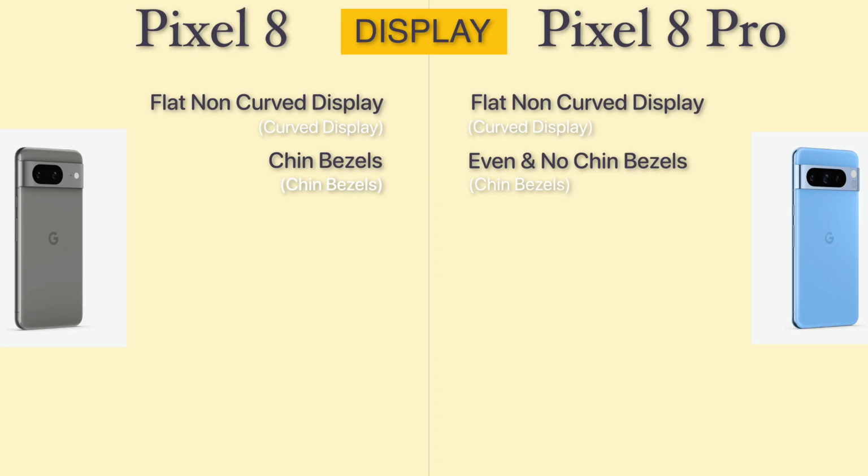As an unexpected change, the aspect ratio of the 8 Pro is now changing from 19.5:9 to 20:9. This means the 8 Pro is now slightly taller and narrower. The Pixel 8 has the same aspect ratio as last year at 20:9, same as the 8 Pro.